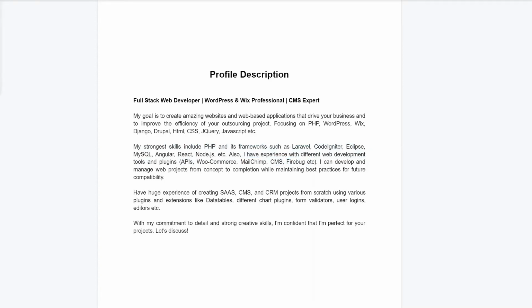The third paragraph includes some portfolio items. Have huge experience of creating software as a service, content management system, and customer relationship management projects from scratch using various plugins and extensions like data tables, different chart plugins, form validators, user logins, editors, etc. Followed by a call to action.